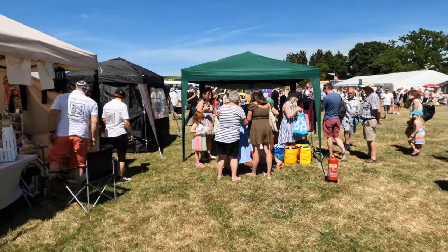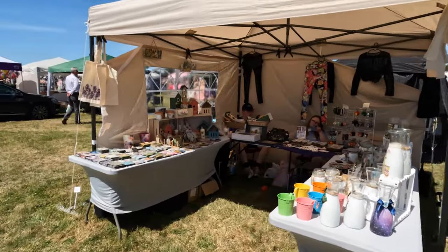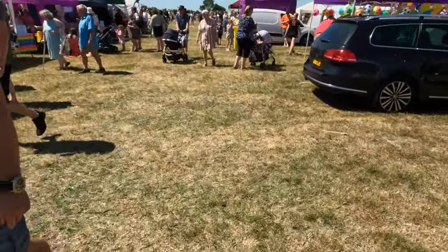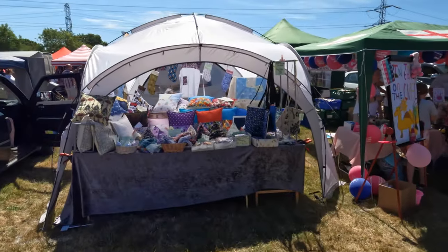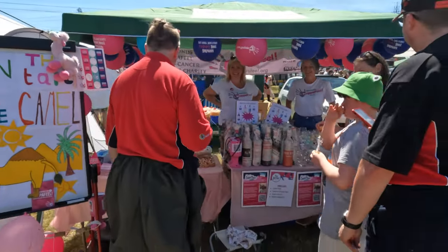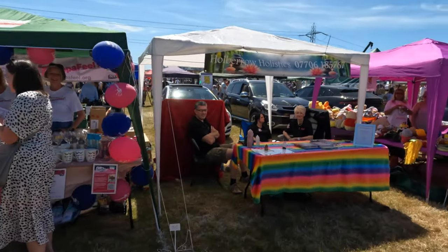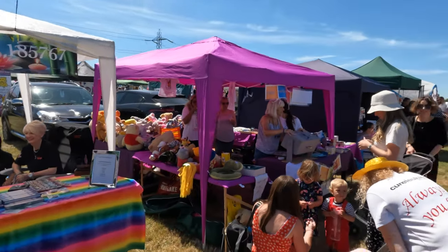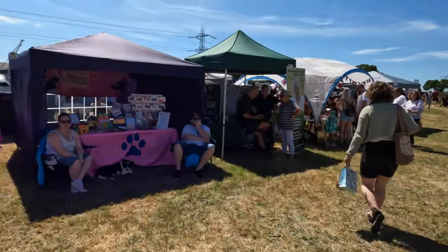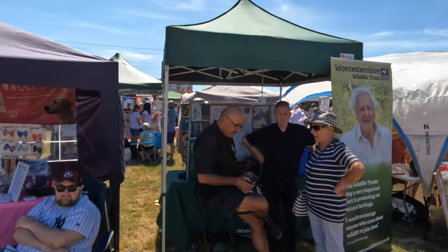I'm not sure what's going on there, but I think something to do with school uniforms, maybe. It's a good stall there. Nothing on number 43, but let's carry on round. See if I can pull back here to this one. Then we're going to go to this one here. Right, good store here, Tom Bowler. Blimey, certainly some stalls here. So Waggy Tails there. Worcestershire Wildlife Trust. Okay.